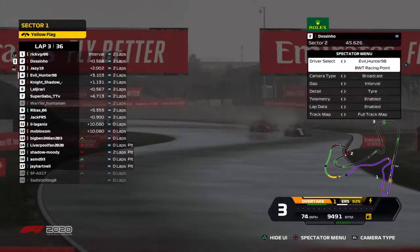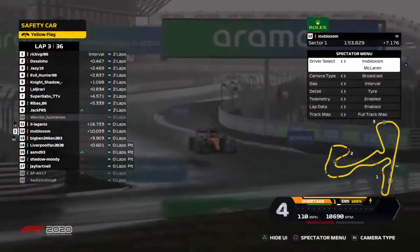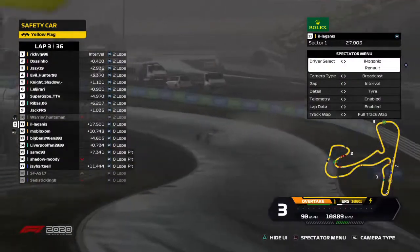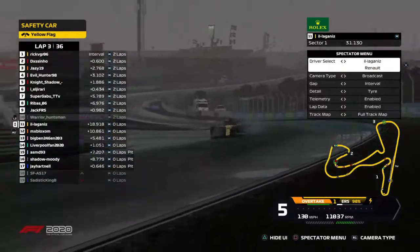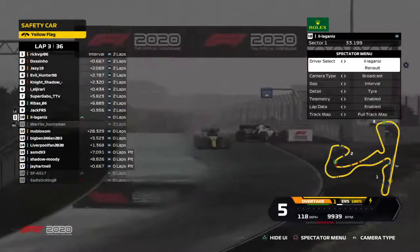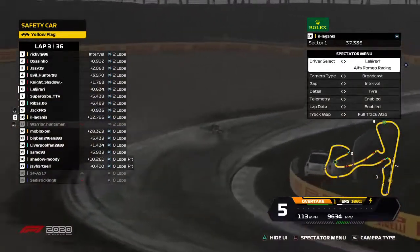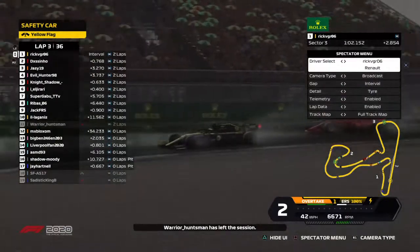Warrior Huntsman's out of the session in the Haas car. There's Bloxham, and Laganis is ahead of him. Safety car deployed. Safety car has been deployed. And where's Warrior Huntsman? I wonder. Laganis, there he is. So the Haas driver has spun the car into the wall. That's going to be terminal damage for him, and as a result the safety car is deployed.